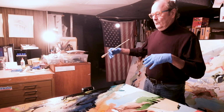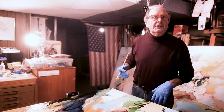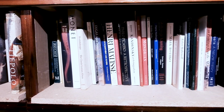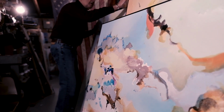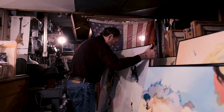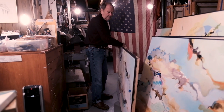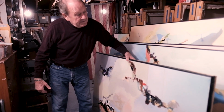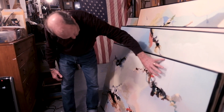Now, I say I go out and watch a football game. Well, there's other times I'm down here for hours at a time. So, here's another one that isn't quite finished. I just got to fix this little area of where the geometry is in there. The structural geometry area needs to be finished in here.